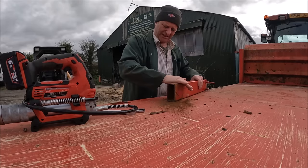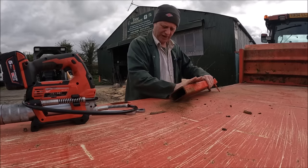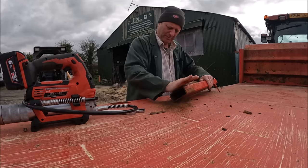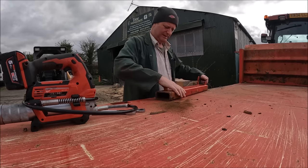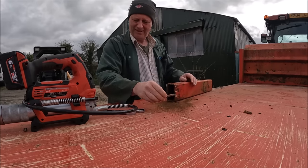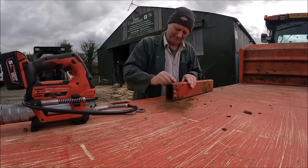Right. Change of tactics. So we're not going to use this trailer now. We're going to use my big Marshall trailer, because they're too big. They don't fit on here.